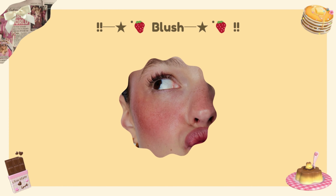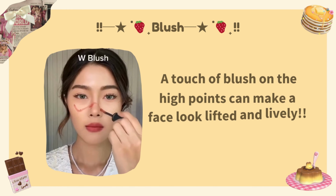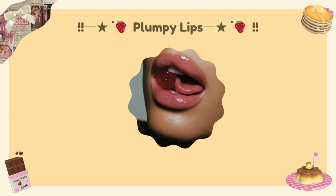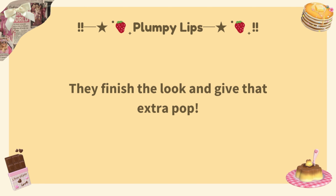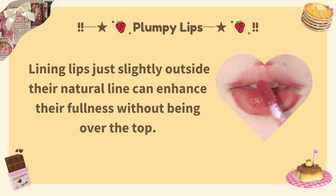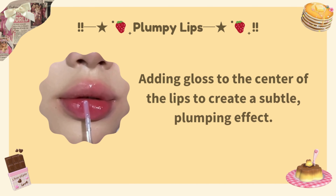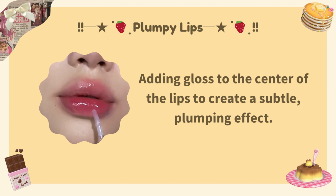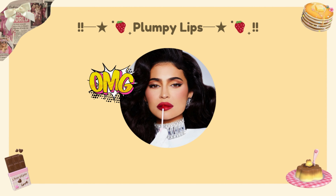Blush basics. The art of placing blush to add dimension without overpowering. A touch of blush on the high points can make a face look lifted and lively. Lips. Plump and defined. Lips are like the grand finale. They finish the look and give that extra pop. Lining for definition. Lining lips just slightly outside their natural line can enhance their fullness without being over the top. Gloss placement. A pro tip: add gloss to the center of the lips to create a subtle, plumping effect. We're going for a soft, full effect, not Kylie Jenner 2015 level overlining.